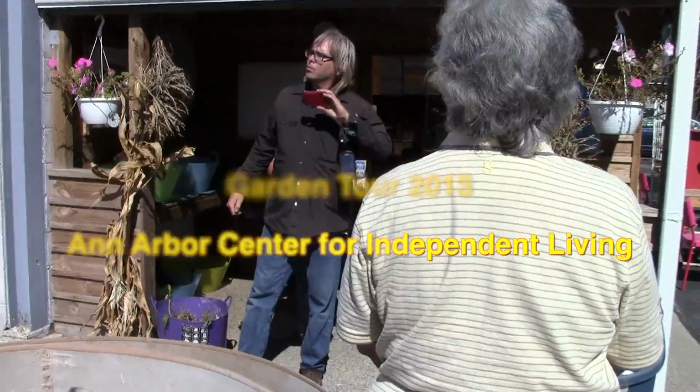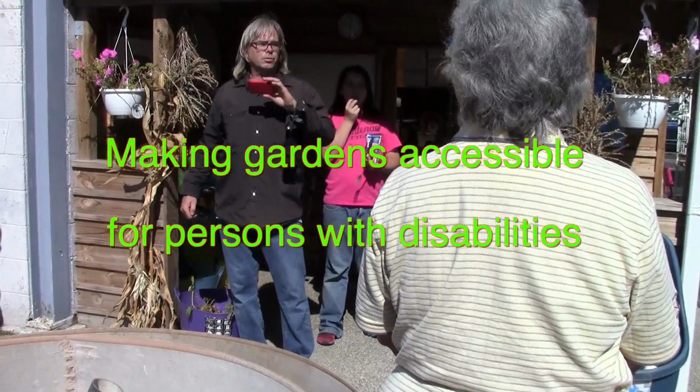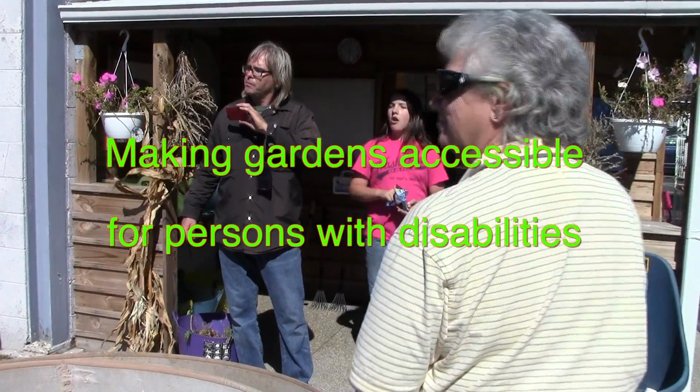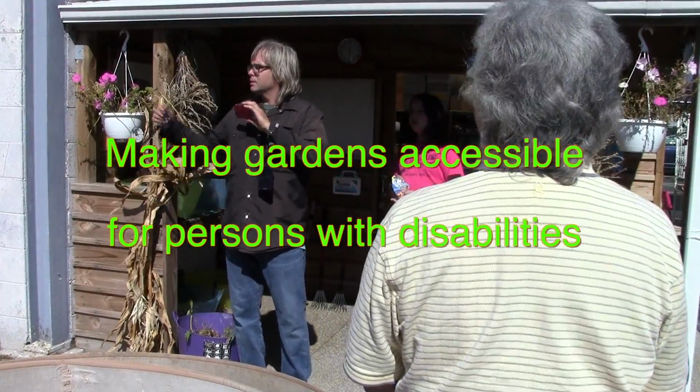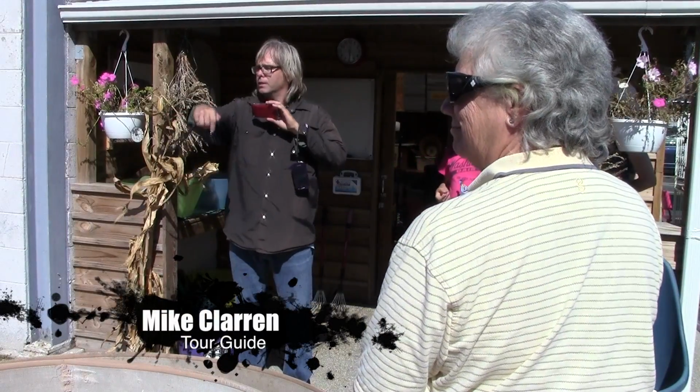Has anybody been here before? Has anybody been to an inclusive garden before? Or similar? Where at? Eastern Field in Flint. Oh wow. Anything similar here? The raised bed. Yep. Same type? Yeah, same type. All right.